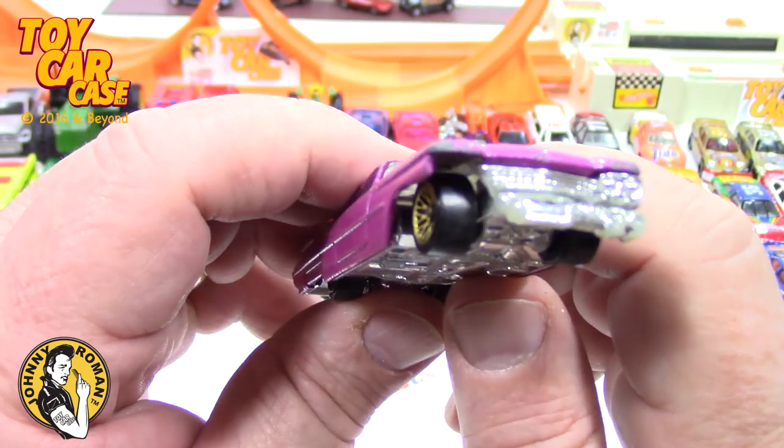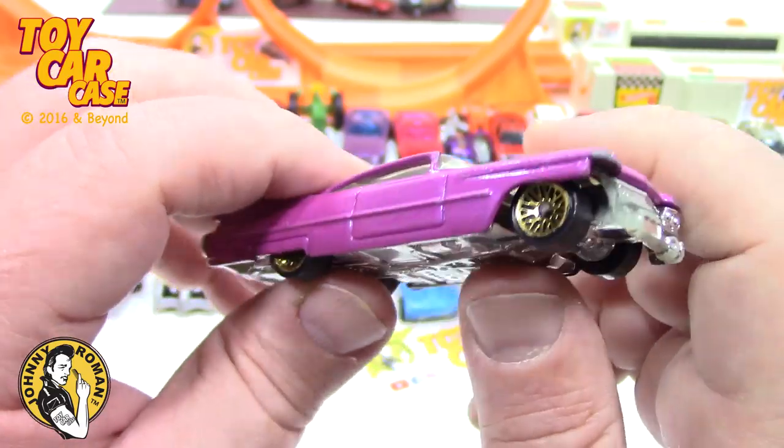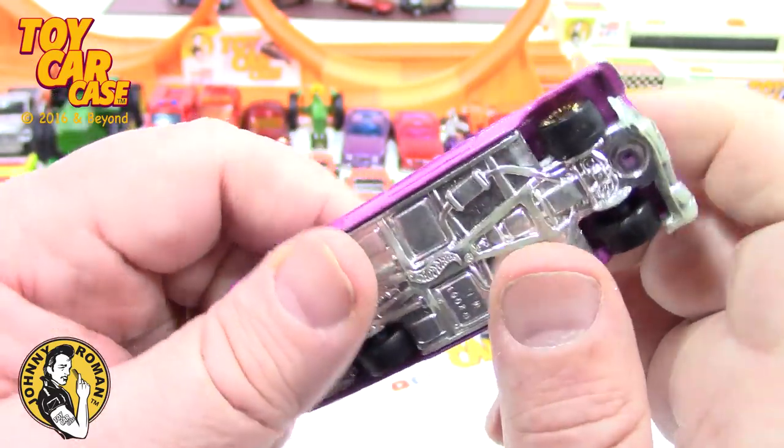Oh, this caddy hit the curb. Look at that. Took out the whole front section, but it looks like the wheels aren't whack-a-lack-a-jack-tack, so that is good.